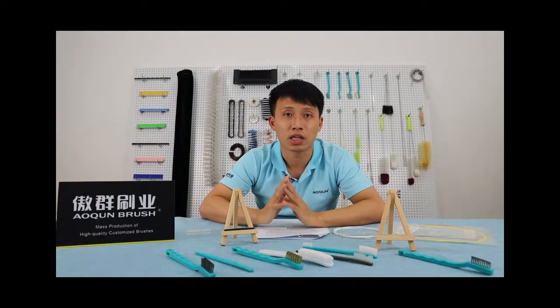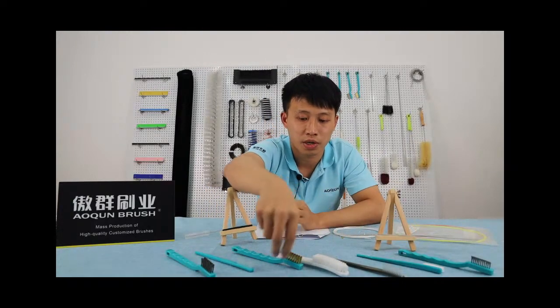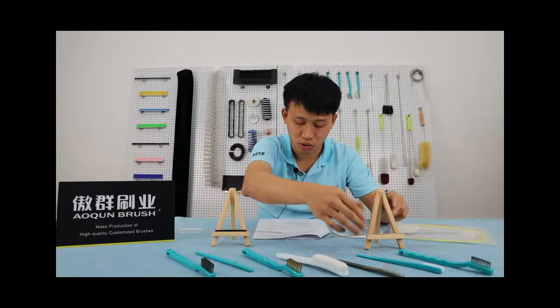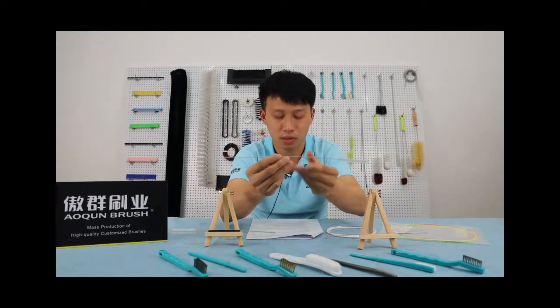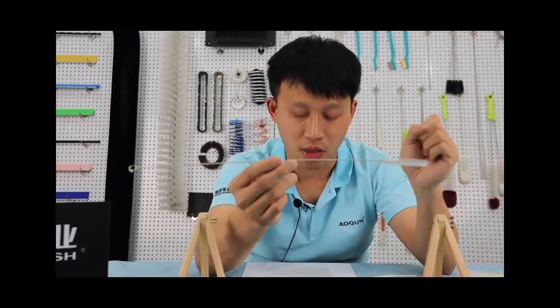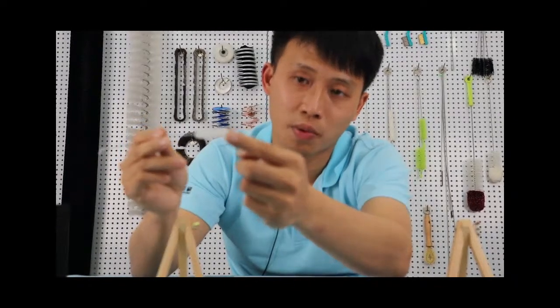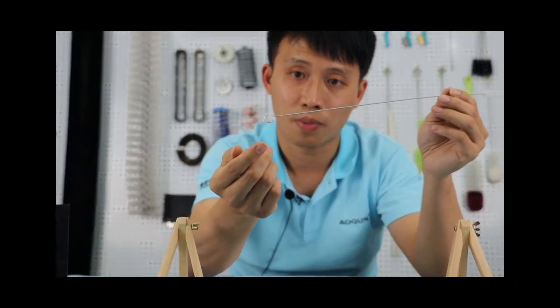And after the introduction of the first brush, I will show you our second hot sell product. You can see it's the twisted wire brush. These brushes, okay, I will show you. This brush is basically made of four parts. One part is the bristle here, and the second part is the stainless steel wire here. Third is the head process of the brush. And the fourth part is the handle process of our brush.